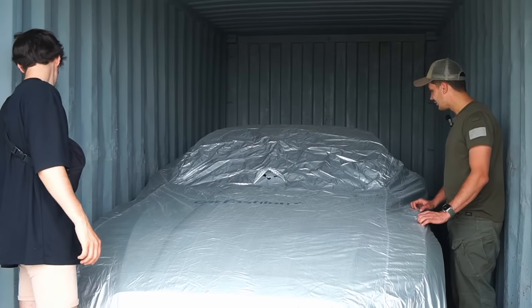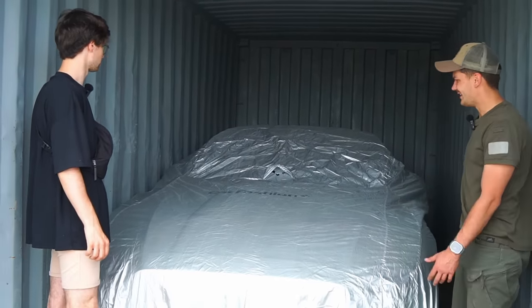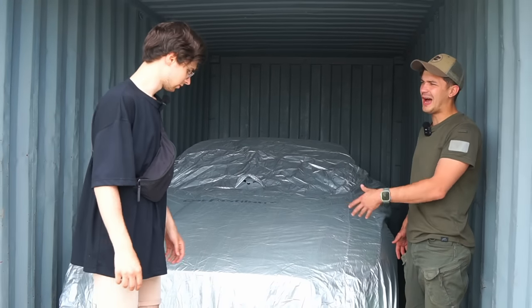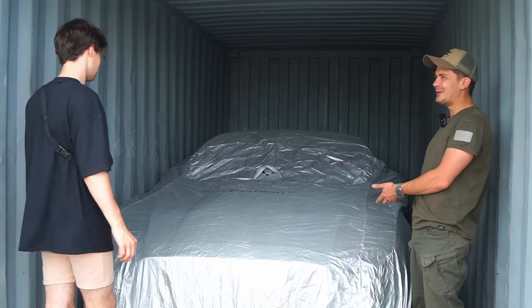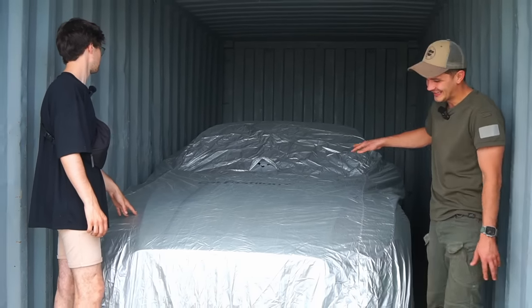Unfortunately, that's not a Lamborghini. How do you know that? You can tell it from the look of it. I know you're not a car guy, but come on. What's wrong with you? There's no way that's a Lamborghini. Let's finally get that cover away and see what's inside. What we bought for $25,000.